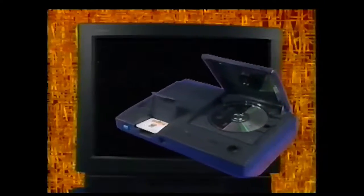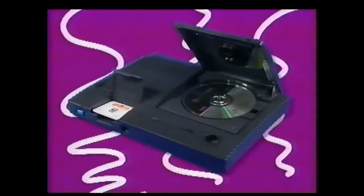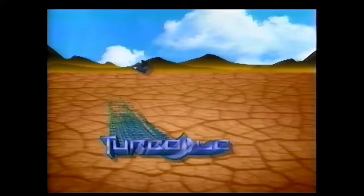You've had this coming to you for a long time. Step up to the power you deserve. When it comes to intense gaming excitement, there are only two words you need to know. Turbo Duo Power.